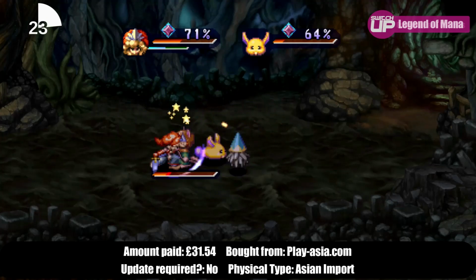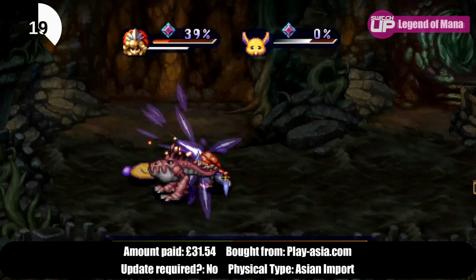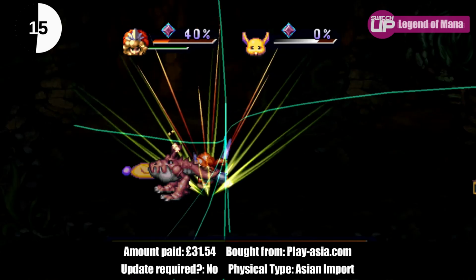I was quite happy with the price of this one, obviously there's postage and possible import fees to consider as well, but it was a fair bit cheaper than the Blaster Master Trilogy, and again it does have English included on the cartridge.